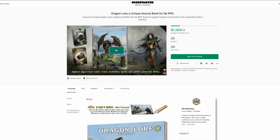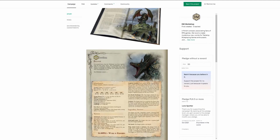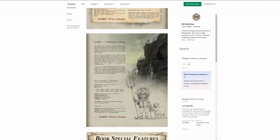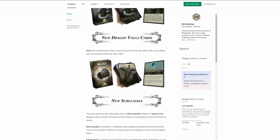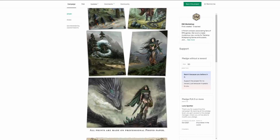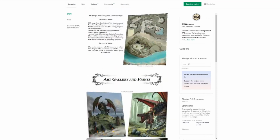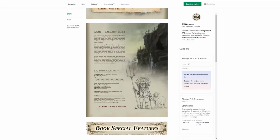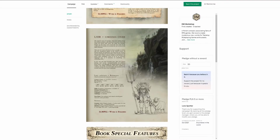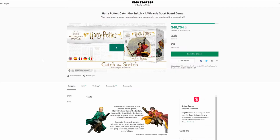Okay. Unique source book for D&D about dragon lore. I just wanted to skim through this real quick. I wanted to see how the artwork is in the book and all that and the setup. And it is quite professional. So for you D&D folks out there, I think this is going to be a must for you. The artwork is as gorgeous as hopefully the fluff is, as well as the rules. Let's take a look at that. It's doing all right. We'll see if it makes it. I'll be closing that one out, though. So if you're interested, check it out.